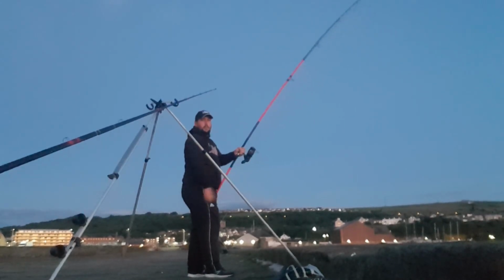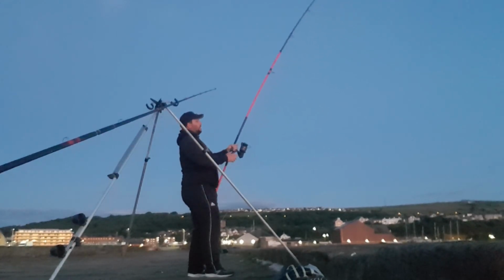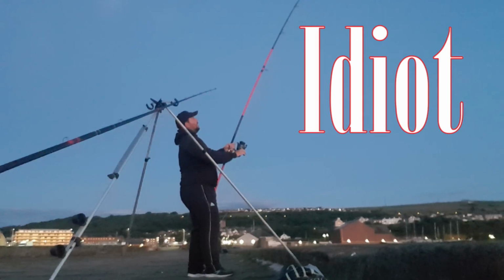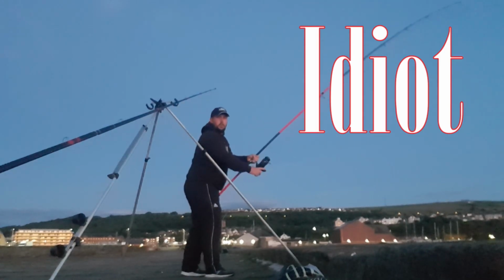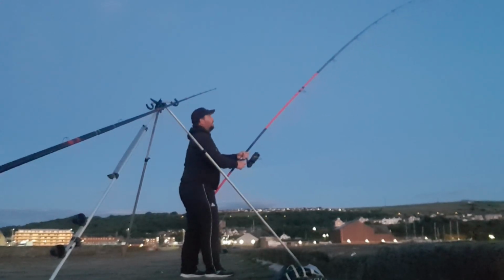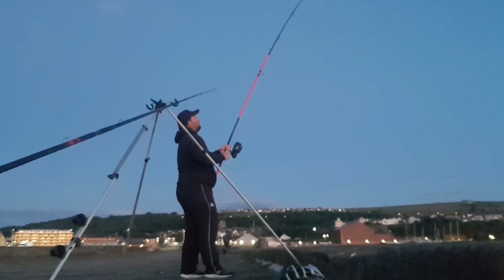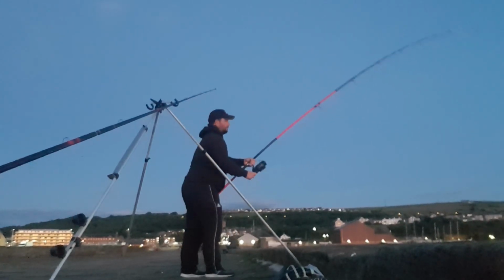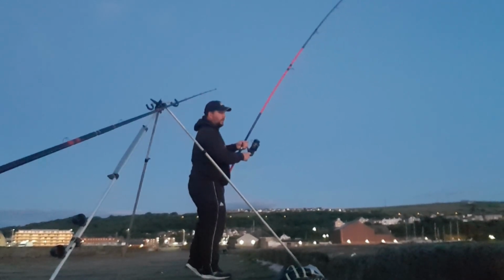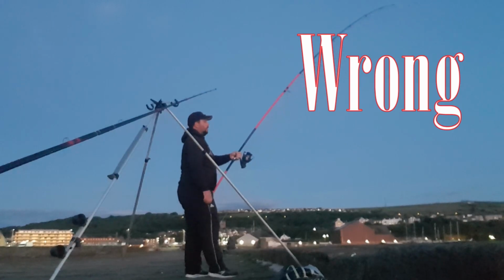Oh yes, nice fish. This is definitely not a rare. Feels like a little conger, to be honest. Little strut, eh? I don't know if you can hear me at all, but this isn't a rare. Nowhere near a rare.